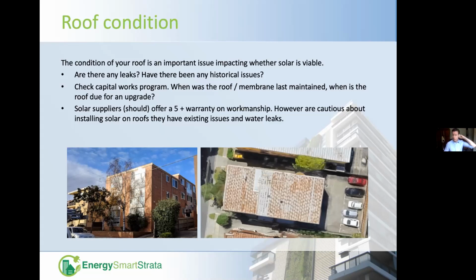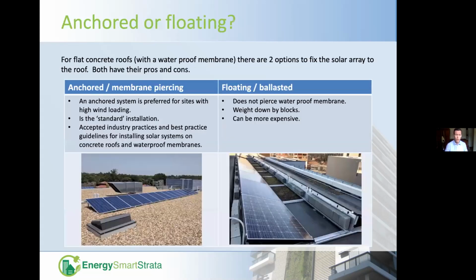So roof condition is a really big issue that we need to be aware of. If we want to install solar, we have to have some idea of what is our roof condition. Now, if we have a flat roof, there's a few options for how we can put the solar panels and keep them up there on our roof. So the standard traditional way is an anchored membrane piercing system.